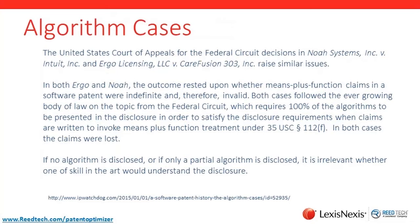And my philosophy is, if you're doing software, you probably ought to be filing applications where the specification would satisfy the algorithm cases anyway. I mean, we have heightened disclosure requirements for software. Jim, I know you have some thoughts on that too. Yeah, that's right. I think means plus function claims can be useful, and perhaps it's a good exercise to make sure that you have disclosed algorithms describing how to perform all of the functions, because you're going to want that anyway to support other claims as well.